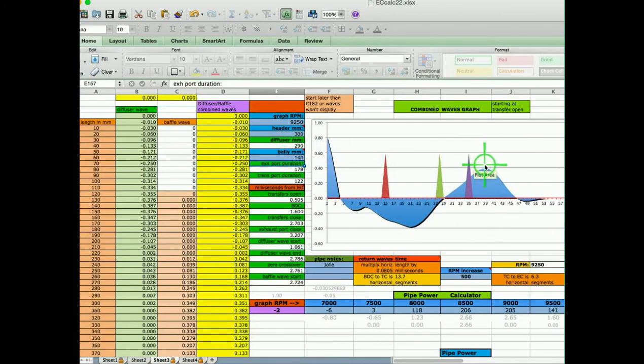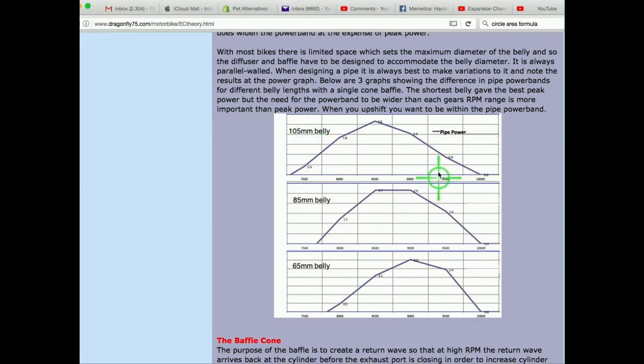Now I've got to change the header to bring this peak back over here. Okay, so now what have we done? We moved the peak of the diffuser from 21 all the way over here to 17. So we've lost intake suction. So even though you have a wider power band at peak, let's say from maybe 8700 on up, you've got a reduction in power. And I illustrate that on my site. See if I can find it. Right here. So longer belly, less power at the high RPM, but a wider power band.